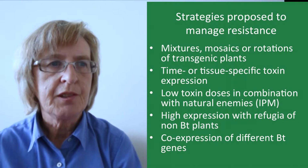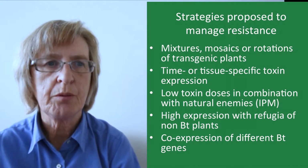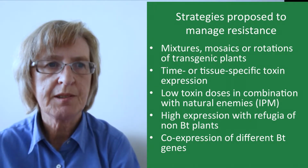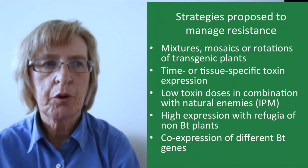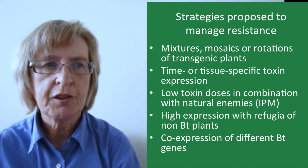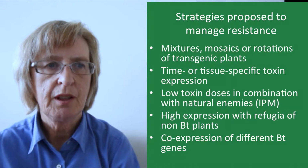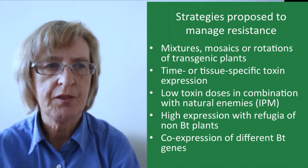Another option is the use of high expression of the Bt toxin in combination with refugia of non-Bt plants, and up to now this has been the most favoured strategy, and I'll talk about it in more detail. Then more recently, co-expression of different Bt genes in a single plant has been introduced. This is known as pyramiding, and again I'll discuss it in more detail in this talk.